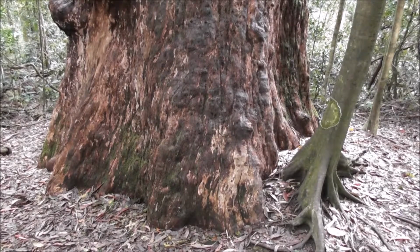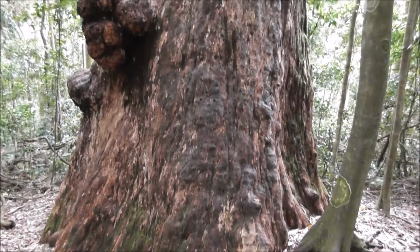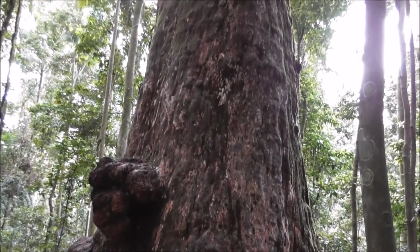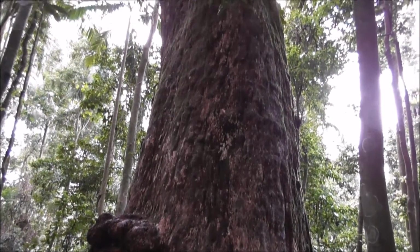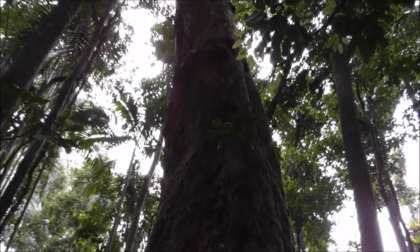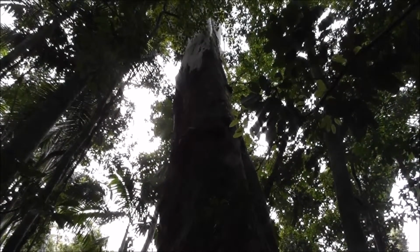I don't normally tree hug, but you can see the incredible size of this beautiful tropical tree. It's one of the biggest trees I think I've ever seen. And you can't even see the top of the tree actually, because it sort of disappears up in the canopy. It's just absolutely huge.